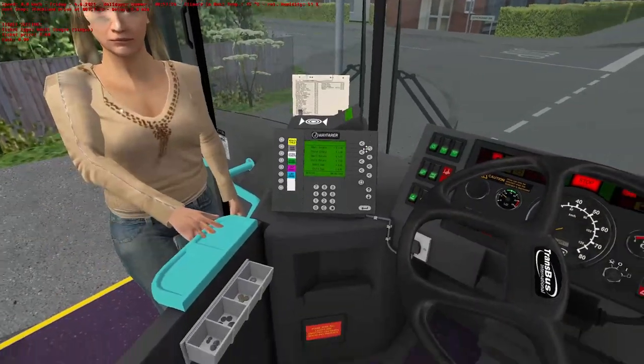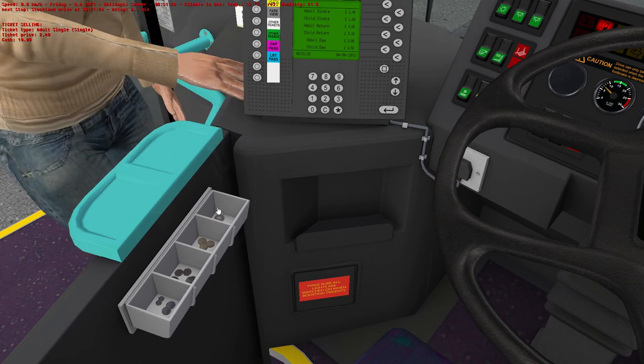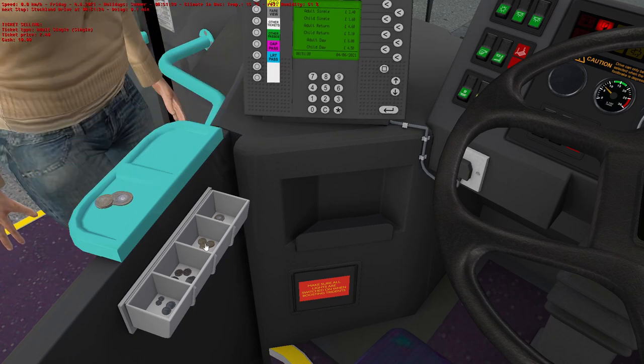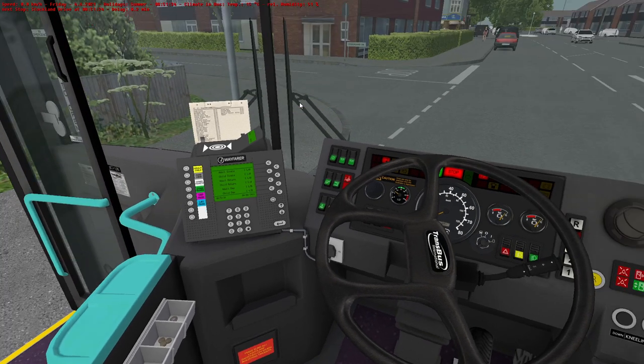Morning, love. Single fare. Oh, single ticket. Oh, paying with another £10. No, of course you are. It's a good job I've got an unlimited supply of coins, isn't it?